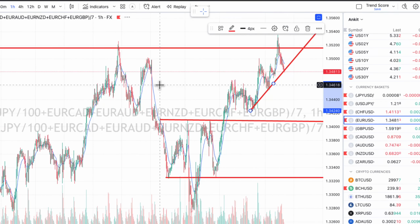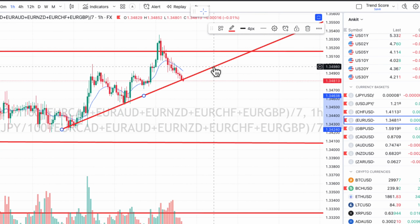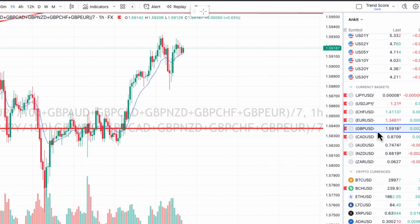And yeah, overall, we did make a bit of a double top here. So we'll see where it goes. I think euro and Swiss franc both are on my radar here. Especially, I'm kind of doubting the continuation here.